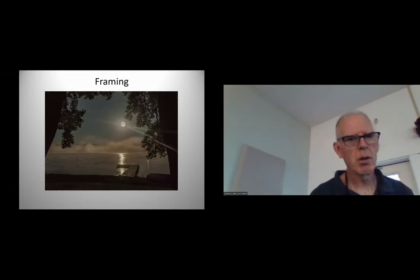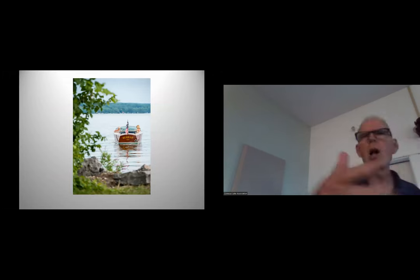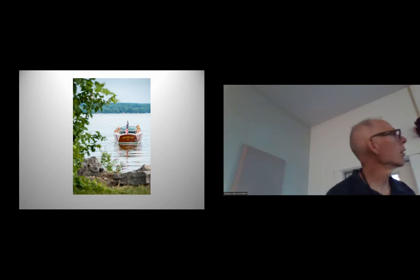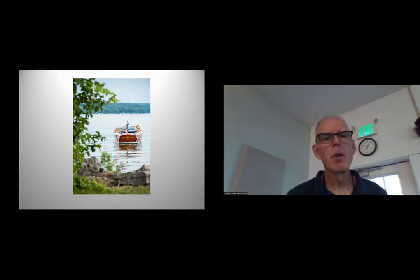Here's more framing, natural framing, right? We use some rocks along the side, a little bit of blurry vegetation. Some people like that framing in focus. I'm not worried about that so much. I think the color and the context give you, as John said, the depth, and put your eye where it wants you to be. And the heck with the rule of thirds. Sometimes it doesn't work.